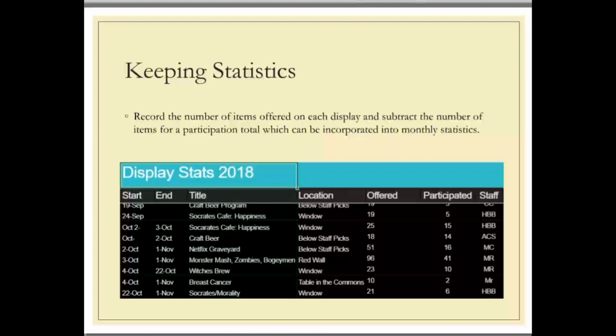So, statistics. I mentioned how important it is to keep track of your statistics. What you want to do is record the number of items offered on each display and increase that number every time you refill that display. For our Netflix graveyard, we ended up offering a total of 51 items, and the stats said we had 16 people participate during that month. That means 16 people took things off this display and it was refilled after that. That seems a little low to me. I'm wondering if we had some miscalculation there.